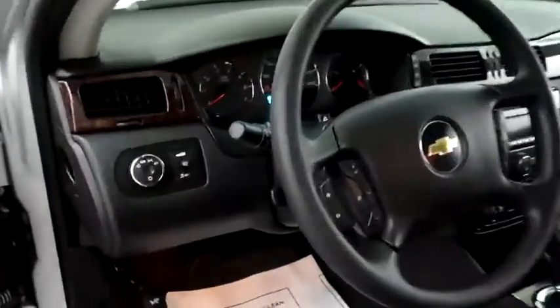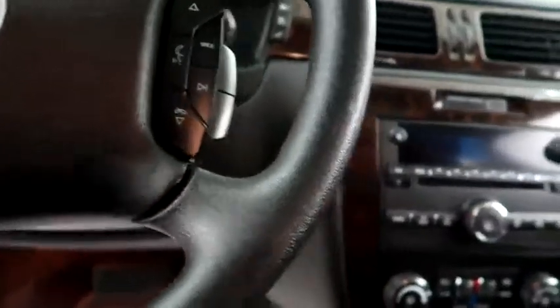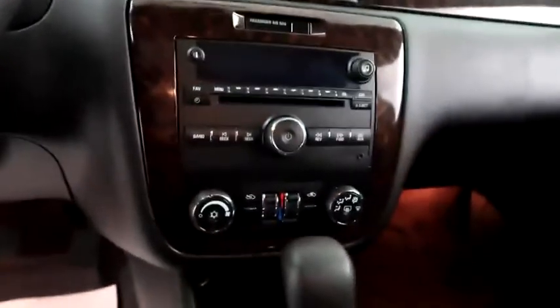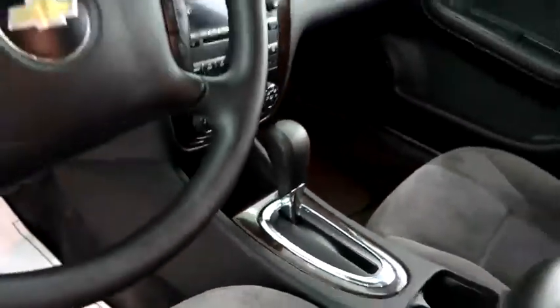Inside, you have cruise as well as audio controls. Full stereo, that includes a CD player and auxiliary input. Dual climate control, and your automatic transmission is here.